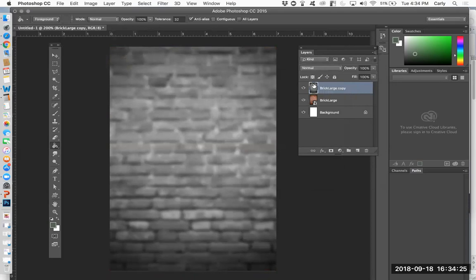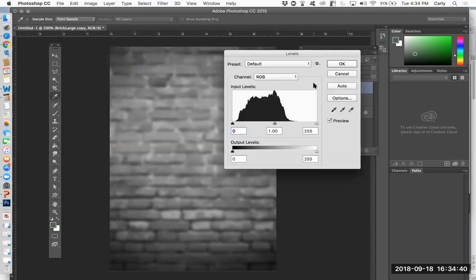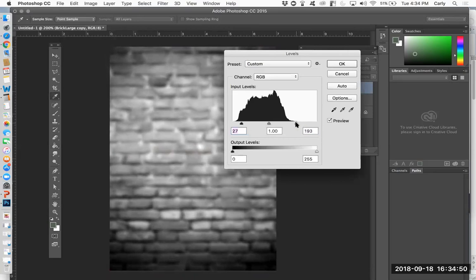Now, something else you can do is increase the contrast of this layer by hitting Command L, or Control L if you're on a PC, and you can move these little sliders closer together. So something else you can try if you want.